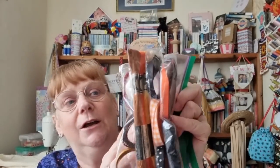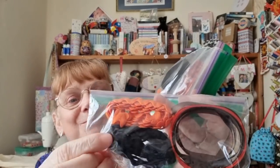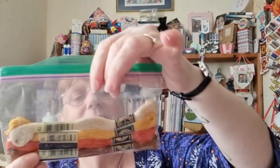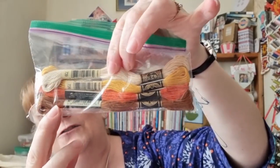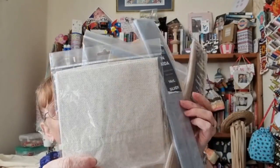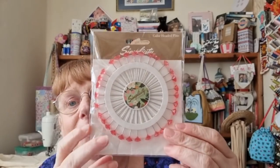Right, now, also, there were some bags of trims, which are good. Oh, there we go. Bags of trims, which are going to be perfect for when I'm doing my finishes. Look at the rickrack. Orange and black. All four colours and some beautiful laces. And four of the DMC threads. There they are. 14 count Aida. I could do so much with these. Absolutely so much with these. And these lovely pins. Yet again, these are going to be great for finishing things off.